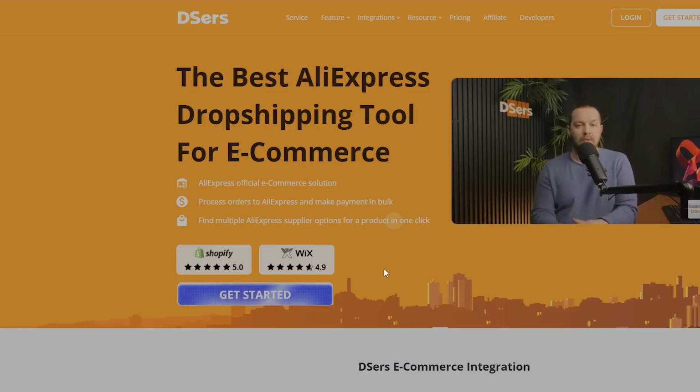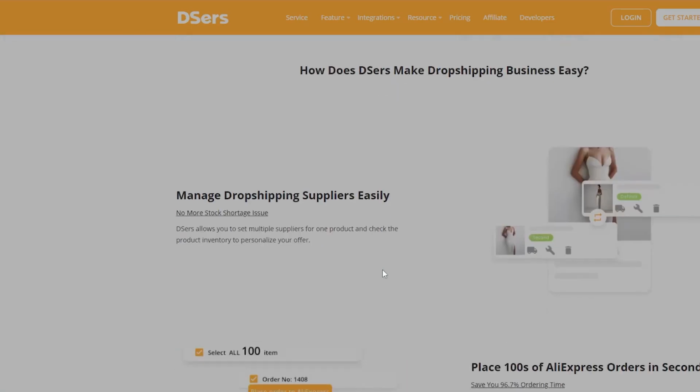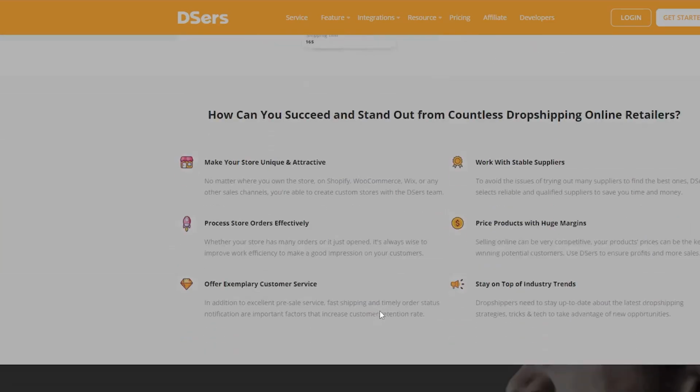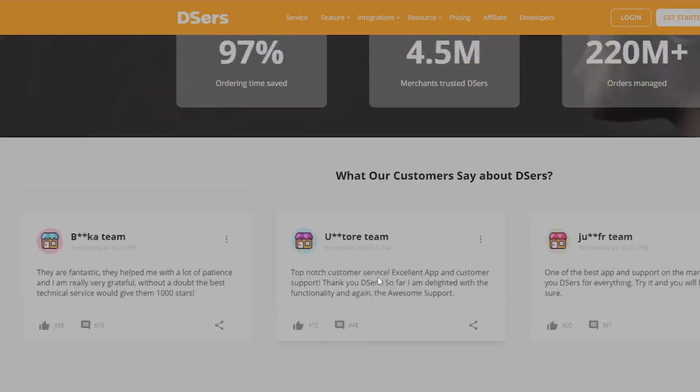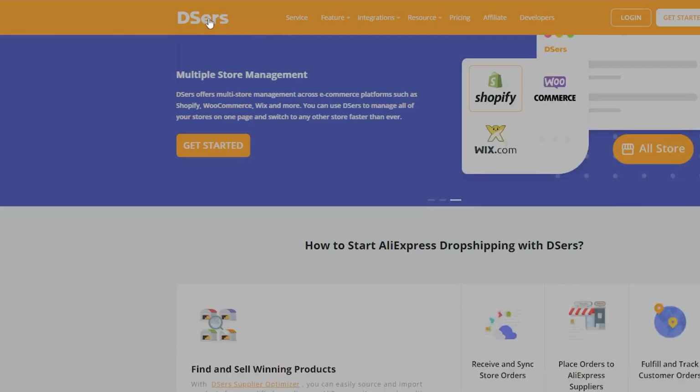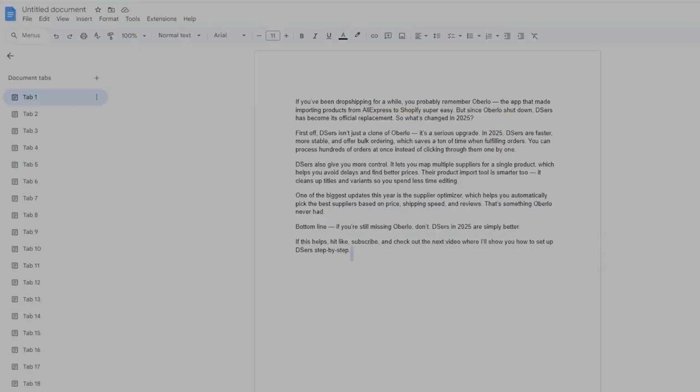DSers also gives you more control. It lets you map multiple suppliers for a single product, which helps you avoid delays and finds better prices. Their product import tool is smarter too. It cleans up titles and variants so you spend less time editing. One of the biggest updates this year is the supplier optimizer, which helps you automatically pick the best suppliers based on price, shipping speed, and reviews. That's something Oberlo never had.